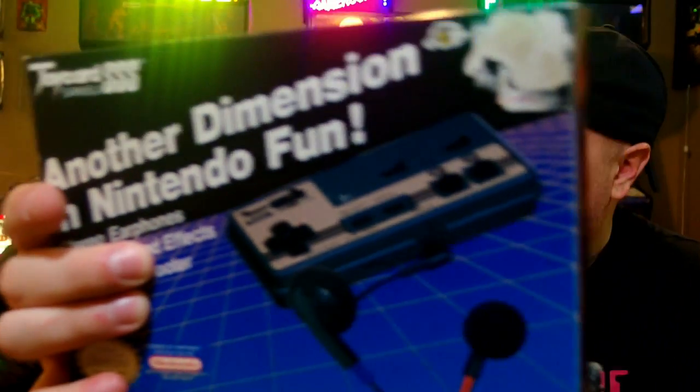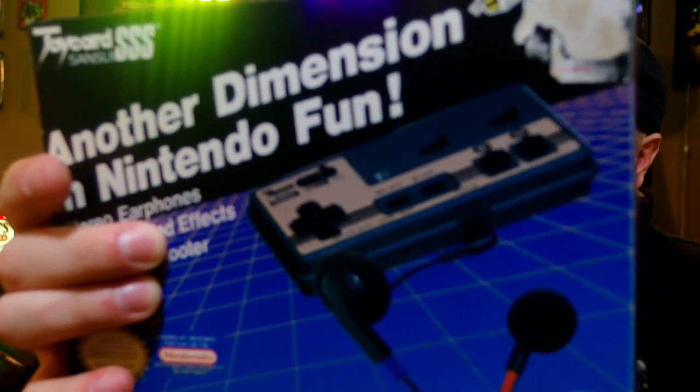Okay, so what does this do for you? It's kind of odd, because if you look at it, it looks like a Famicom controller, doesn't it? It's just a little bit of a different color, because that's red, but it's got a headphone jack on it. I don't know how that works. It looks like a Walkman. That's really bizarre. It looks like a little tape deck.